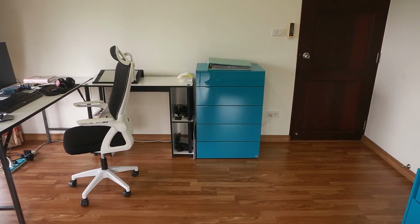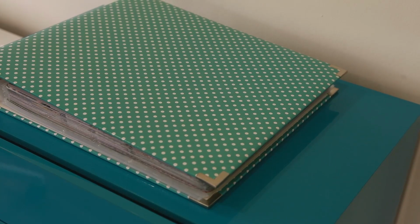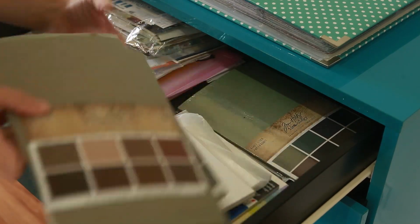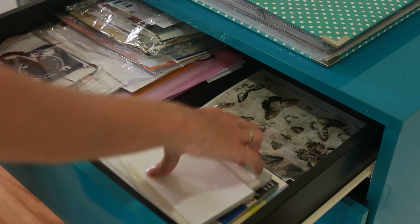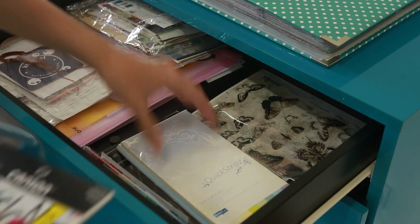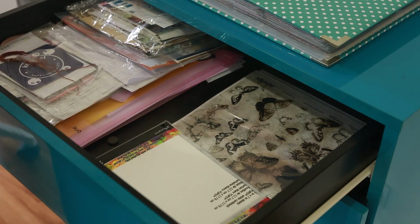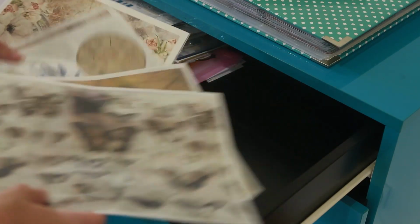Now we are going to move on to this storage. Here is my Project Life album 2023. Here I have cardstock. This one. Drawing paper. More cardstock. Acetate paper for alcohol ink, Yupo paper, and rice paper from Mixed Media Craft O'Clock.